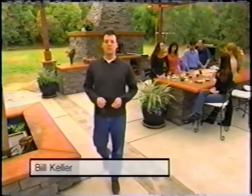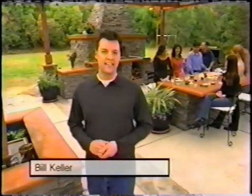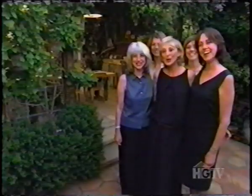Our next guest uses her outdoor kitchen for all kinds of get-togethers, but nothing's better than girls' night out. That's when a French country kitchen turns into the perfect party room for interior designer Sandy Kepke and her pals. I'm Sandy Kepke, and these are my friends who are joining me for dinner. Sandy Kepke's closest friends have made their way to Beverly Hills, California for girls' night in Sandy's outdoor kitchen.